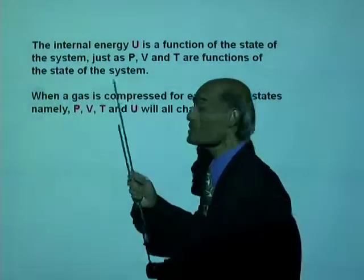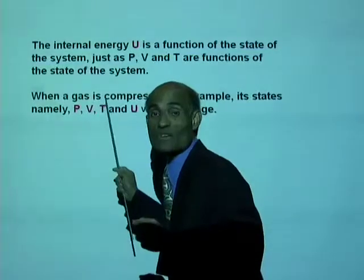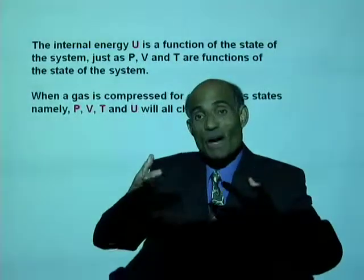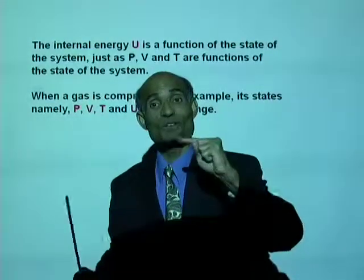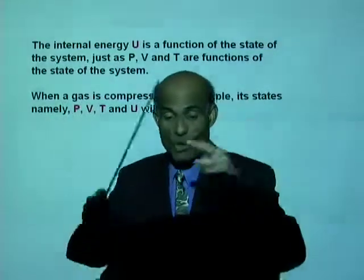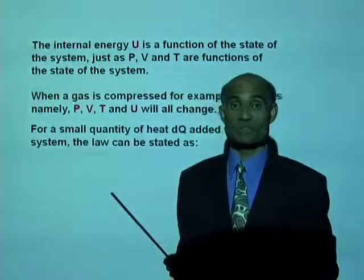So when a gas is compressed, if you compress a gas, its pressure will change, its volume will change, its temperature will change, its internal energy will change. In the same way, if you allow a gas to expand, its pressure will change, its volume will change, its temperature will change, and its internal energy will change. So all these four are connected together. They are now the states of the system.